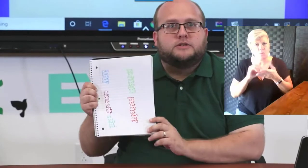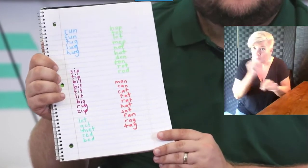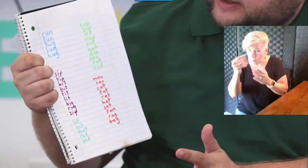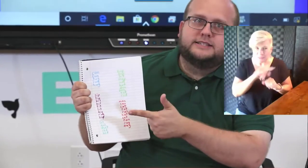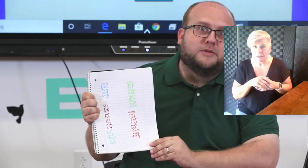I took a little break from writing stories, and I wrote some 3-letter words. This is what we worked on last time, was sounding out all the different sounds in words. I thought, I can write stories in my journal, but I can just write words too. I wrote tons of words. I think I wrote like 30. How many short words can you spell in your journal? These are CVC words, so there's a consonant, a vowel, and then another consonant at the end. And a lot of them rhyme.